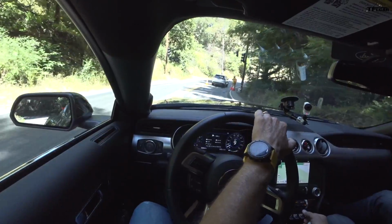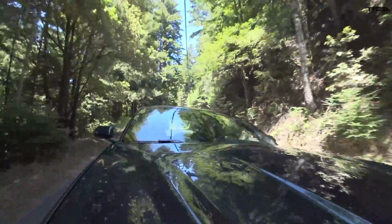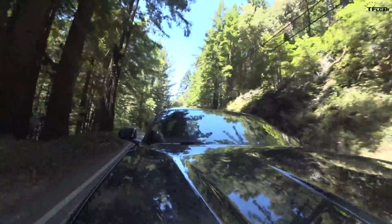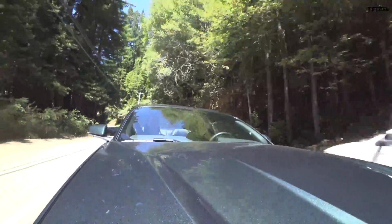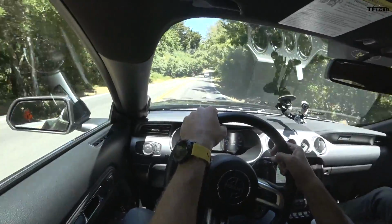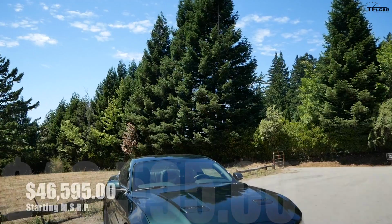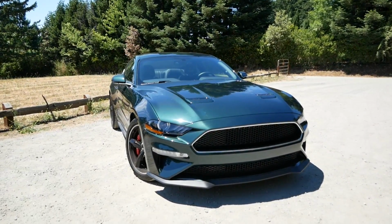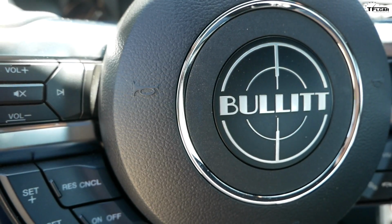I'm going to give you a quick good, bad, and weird. The good has to be the MPG. 15 city, 24 highway, which is pretty remarkable, 18 combined. Let's talk about the bad, and that's got to be the fact that this is a $53,000 Mustang GT. Yeah, sure, it's got some cool green paint on it and Bullitt logos, but still, $53,000. And the weird, I'm not a huge fan of the way you spell Bullitt.